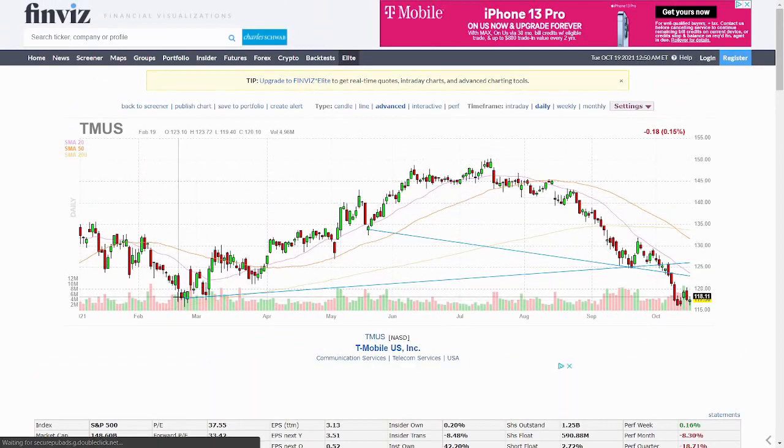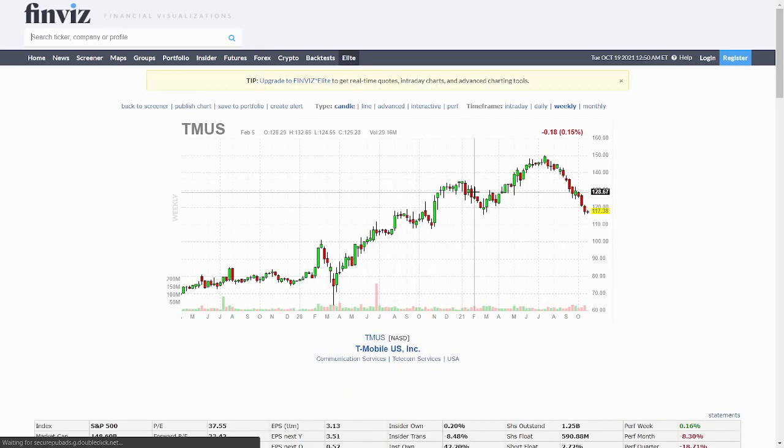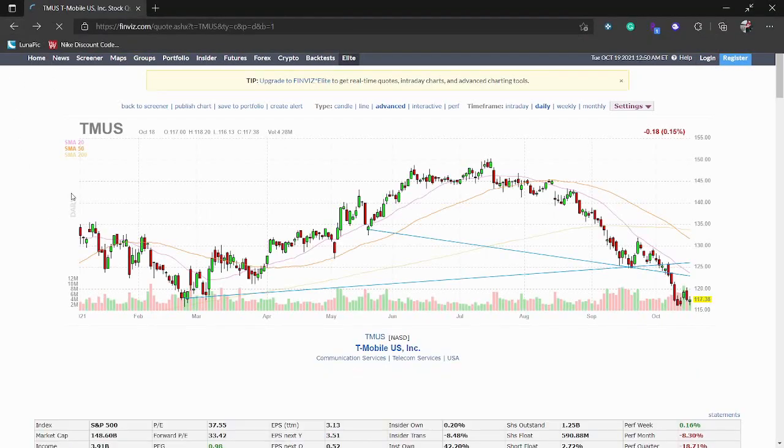So we can see T-Mobile at that 117, 118 range. We could check the weekly chart here where each candle is a week. And we could see this support that it's on has been backtested since, in October and November of 2020. You can see right here, same level as we're at right now, and same as March of this year, and now where we are. So T-Mobile could definitely be a pick. Let's see what else is out there.